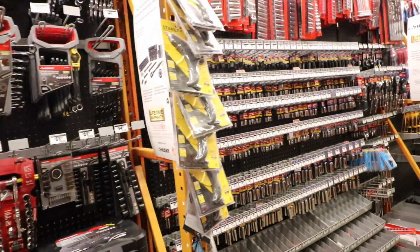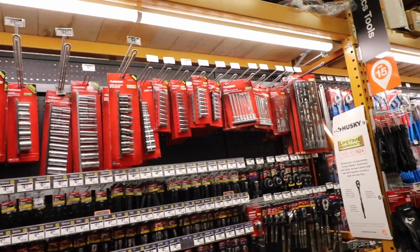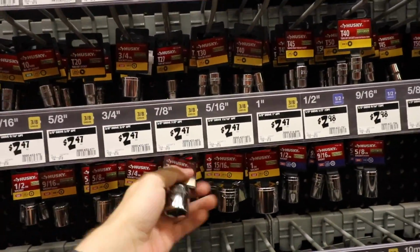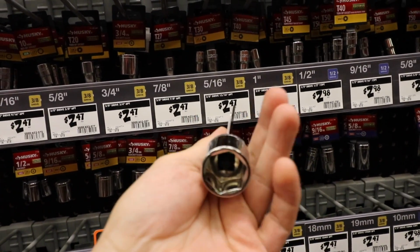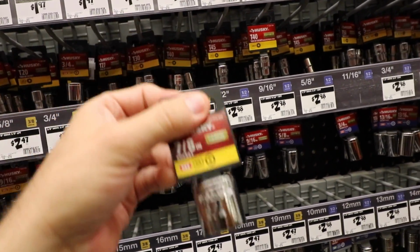Will they win this crazy battle? I don't know. But it seems like it's always a tool battle. And this is what's cool. Like, let's say I have a kit and I just lose a 7/8. Boom. $2.50. I can just buy a new one. But it does have a lifetime warranty, so if I bring the old broken one in, I will get a new one.